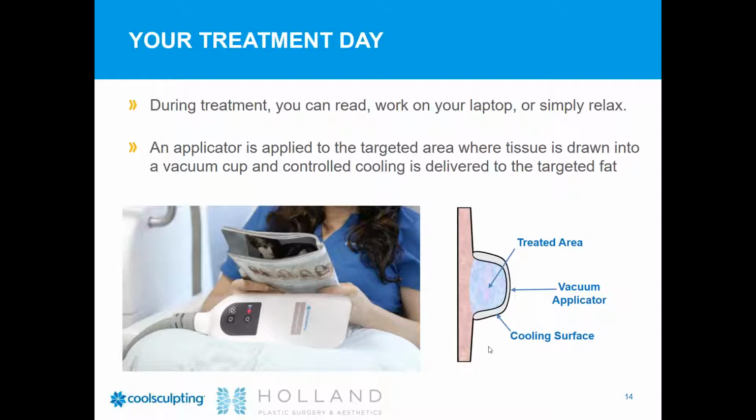This is what they look like, and they have different sizes depending upon the target area. The applicator has a vacuum that draws the fat into the treatment area, and once we're sure that we have the proper area in there, we turn on the cooling to deliver the cooling, in a controlled fashion, to the specific fat cells that we're treating.